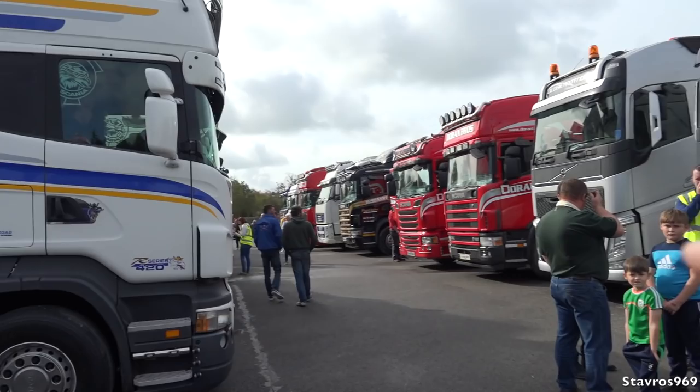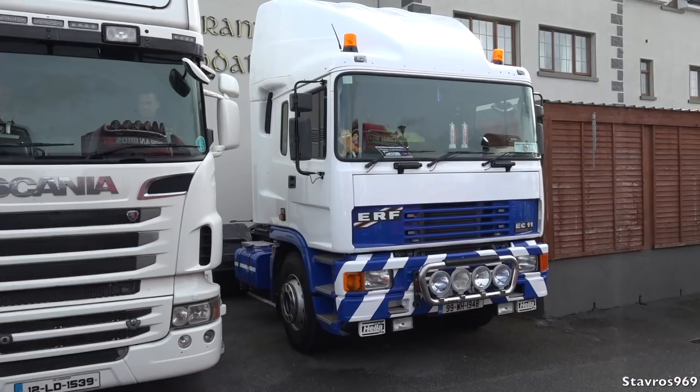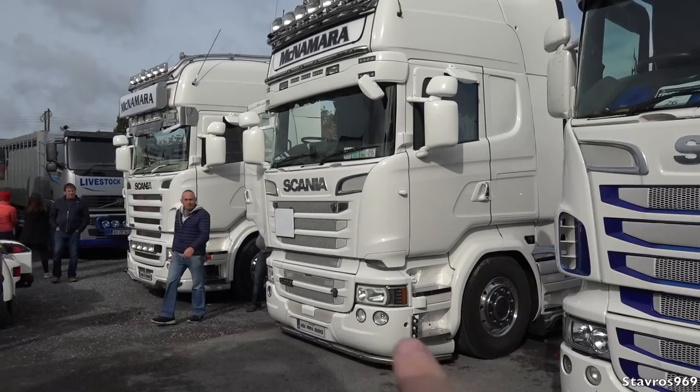A bunch of more Scanias there. We've got an R420 with the mid-lift and the R560 there beside it. We've got a very nice 1999 ERF, the EC11. 1999. We have this T cab. This is a T500. Some nice interior in that as well. So yeah, I'm just gonna walk down here because I want to show you this one first, this R620 from McNamara's, and then we'll have a look at this one because the difference is just unreal.